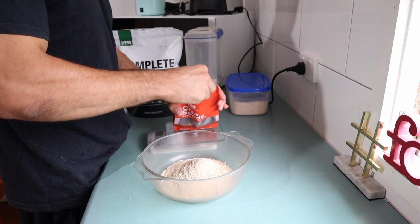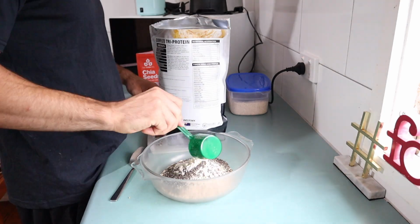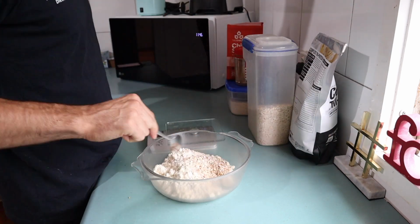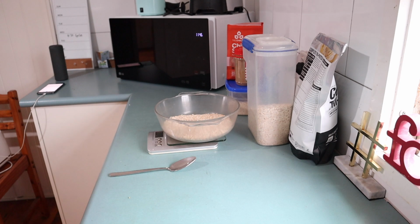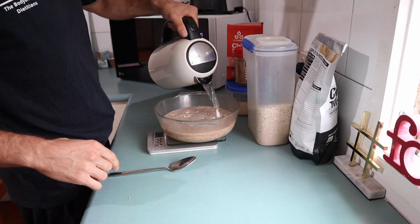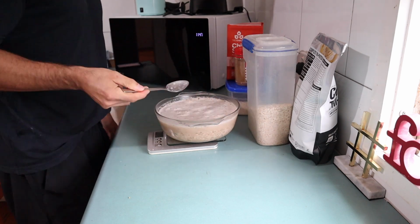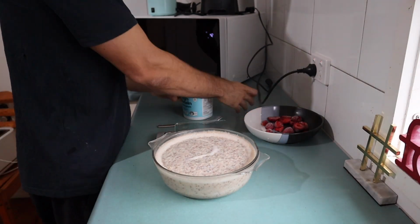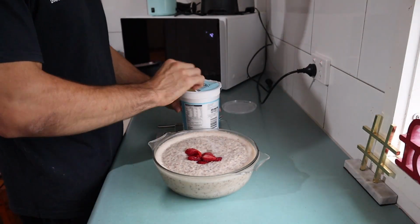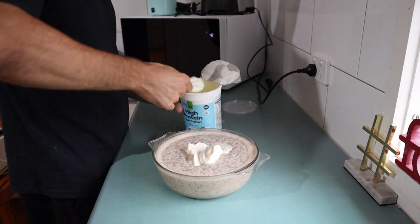But what I've done is the day before I have combined oats, some oat bran as well. Oat bran's a bit lower in carbs and higher in fiber. And also some chia seeds and some protein powder. And I've cooked that in the microwave. And then once it's come out of the microwave, I've added some 300 grams of low-fat, high-protein yogurt and some strawberries as well. Basically mix that all together and then I chuck it in the fridge overnight.